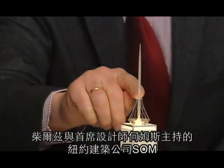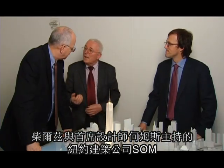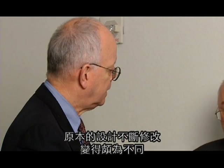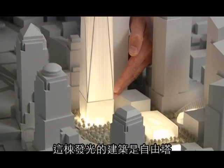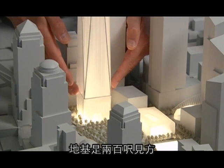The New York architecture company SOM, under David Childs and head designer Jeffrey Holmes, has been commissioned with the construction of the Freedom Tower. The original designs have undergone constant revision and have become quite different. This lighted building here is the Freedom Tower itself, and it begins with a 200-foot square base.